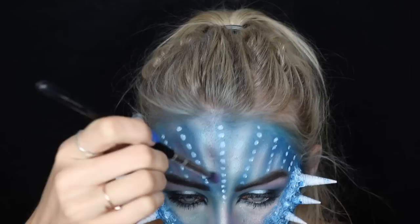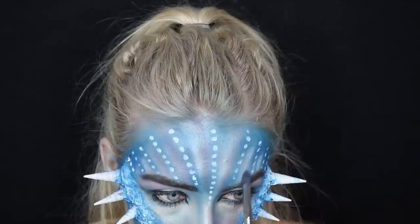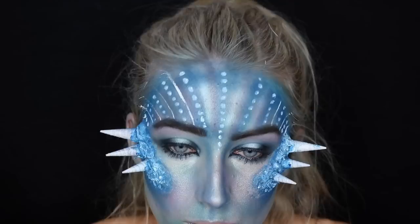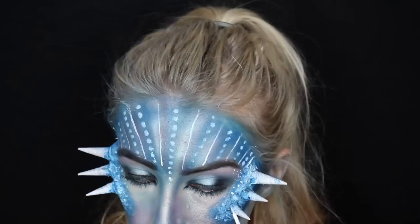Now I'm taking that purple eyeshadow I used earlier on the face and I'm blending this in next to the blue as well just to give it some more dimension and add some more detail. Now I'm taking that white liquid liner and I'm drawing lines in between all of the dots that I just drew. Now I'm putting dots all around the face. This can just be anywhere, but I decided to put it all around that liquid latex just to kind of give it some texture, and I put it underneath my eyebrows.